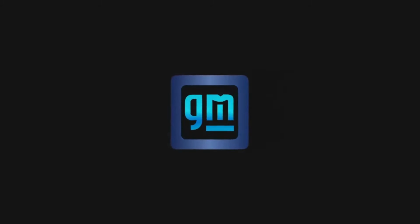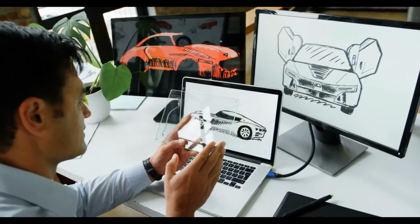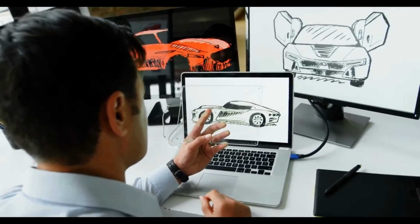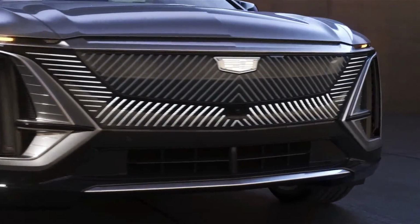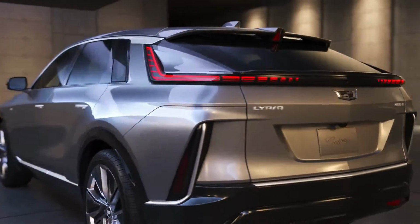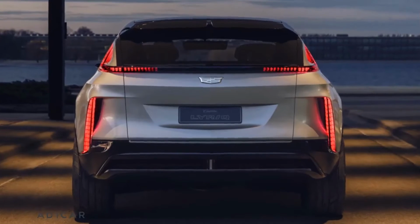GM said this summer that its surround vision recorder technology will be included in the 2023 Cadillac Lyriq Debut Edition. That looks to be changing, with GM opting not to include the technology on the battery electric crossover's debut model. Instead, the Lyriq Debut Edition, as well as the rear-wheel drive and all-wheel drive models for the 2023 model year, will be surround vision and recorder capable, with the appropriate hardware pre-installed. Later, an over-the-air software update will be delivered to these vehicles, enabling the feature and providing full functioning.